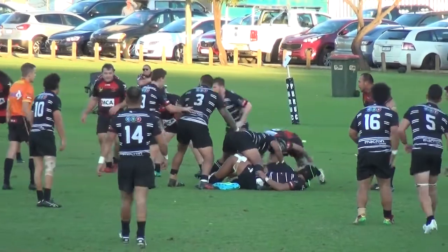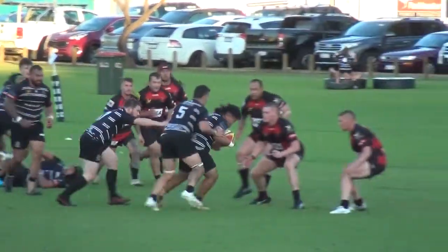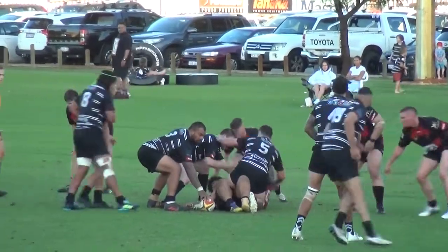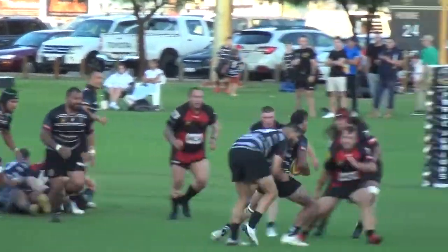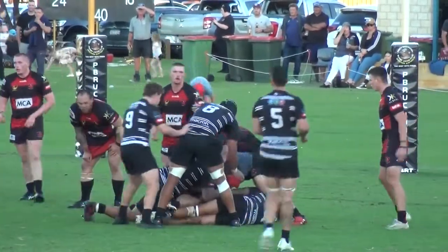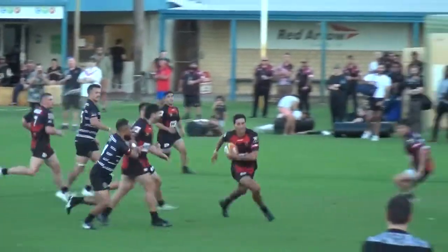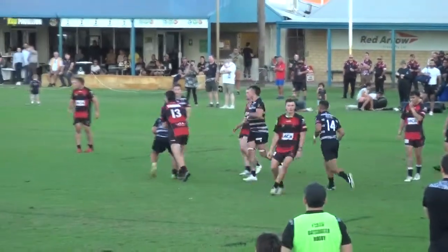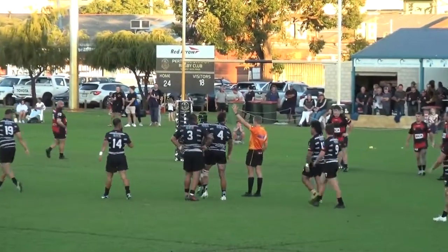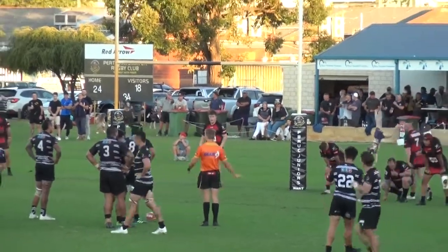What do they do here? Stops looks like he wants to keep it within the forwards. Calls in Villy, continue hitting up. Olo's ready to receive, does receive. He's hit high. There's an advantage call. They continue to attack the line. Ball spilt, Kalamunda retrieve. Whistle back for the advantage. High tackle. It was the high tackle.